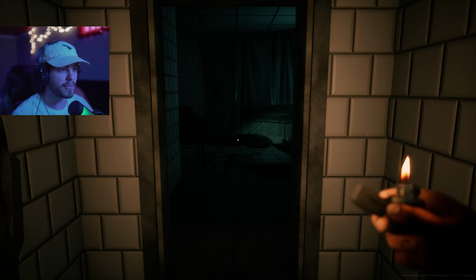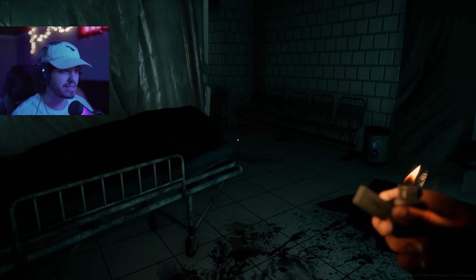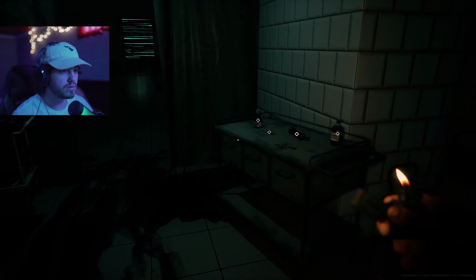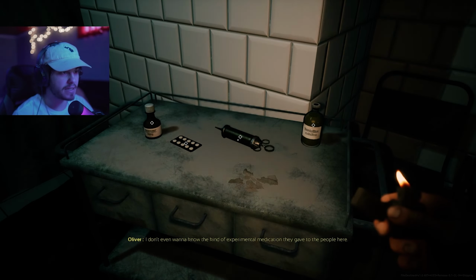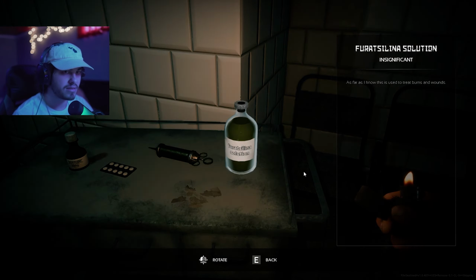Why is this game cracked? Jesus, this place looks like a slaughterhouse. Yeah, it looks a little slaughtery. What's this stuff? Some pills? I don't even want to know what kind of experimental medication it is. That's a big syringe, man. What is that?